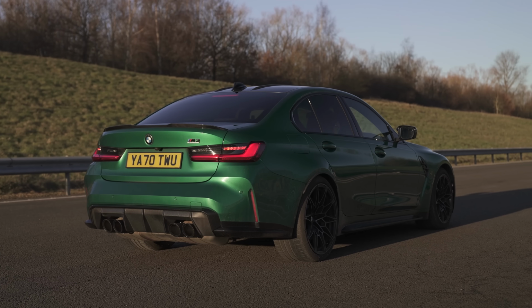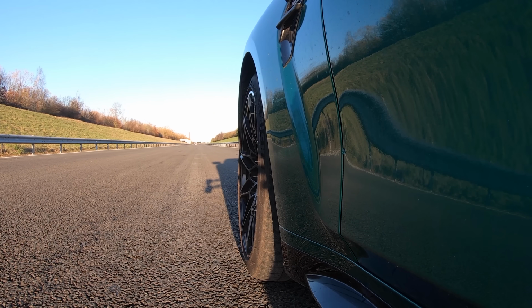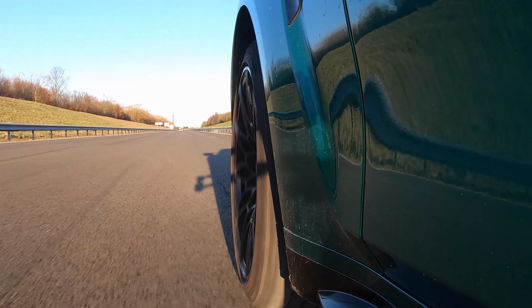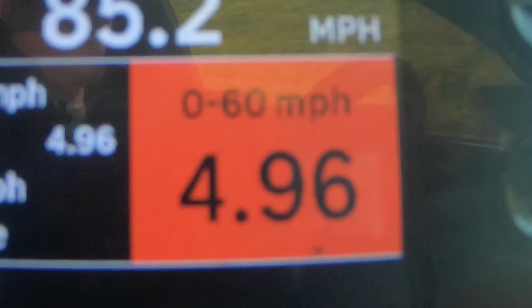This rear-wheel drive M3 is supposed to do 0-60 in 3.9 seconds, but I'm going to be a bit harsh on it here because I'm going to launch it with cold tyres. Here we go, launch control. It's going to struggle to put the power down. Yeah, it is. Oh, come on! Come on, keep going straight, keep going straight. 4.96, it was so struggling.